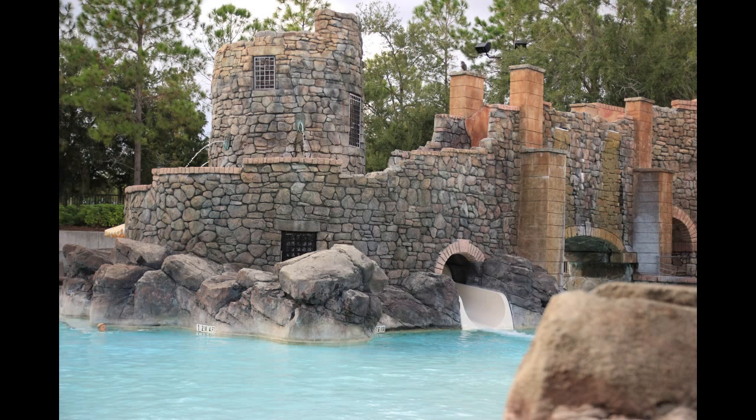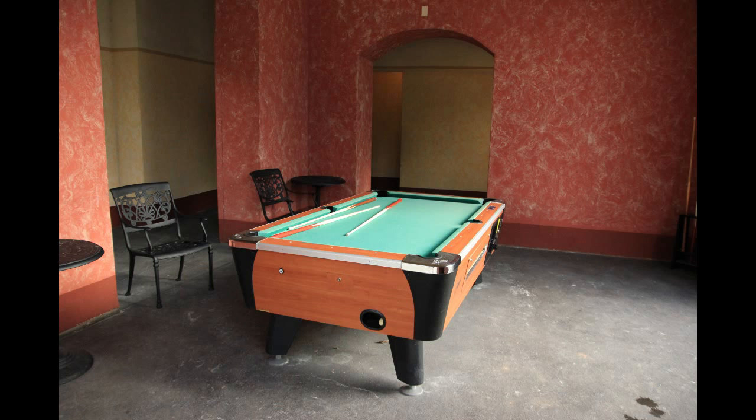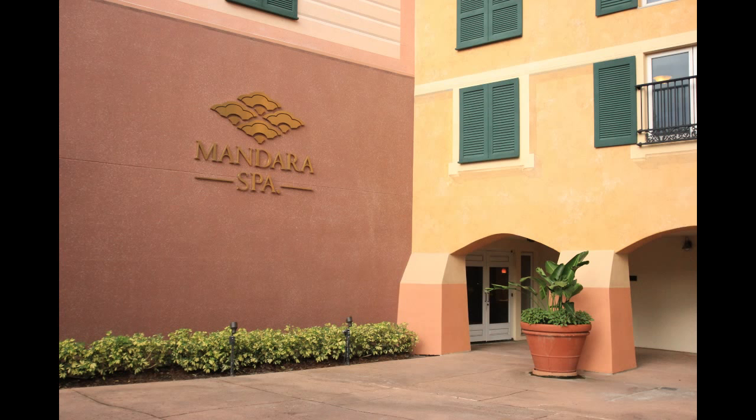This is the slide that they have, all themed very well. A lot of concrete rock work going in around the pool itself. And they have one pool table over here poolside. The Mandara Spa is over here by the pool as well. There are a couple pools, but the one we just saw is the main kind of family pool.